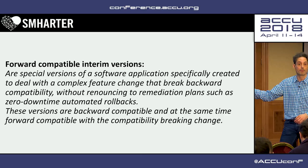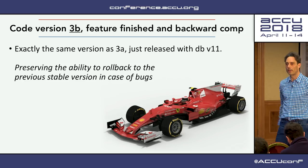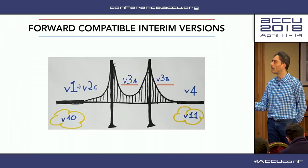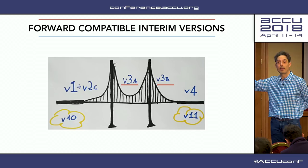So we released the second version of 3A that we call 3B. The only difference is that in the release script, we upgrade to the new version of the database. So the binary is the same, but now we start to look at the new database. We convert the old database, or at least we duplicate and create a copy of it.